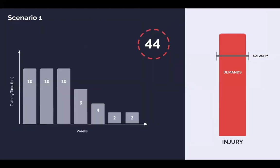So we're essentially dealt two different scenarios when we return to tennis. Scenario one is where we just come back into tennis and try to do what we did 3 months ago when we were playing. But realistically, our bodies probably aren't going to be too prepared for that.